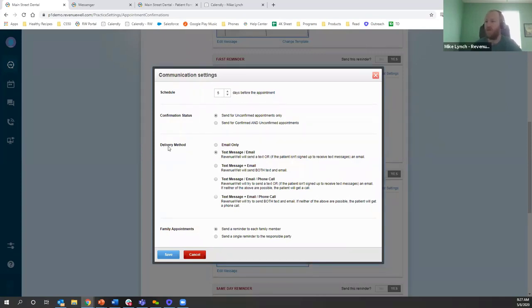Really, the delivery method is what's most important, and the two options I recommend are the two bottom ones here, which is to say, we're going to send a text message as our default communication. Now, if a patient doesn't have a cell phone, we can send an email. If they have neither, we can send them an automated phone call. So this way, the only patients that won't get appointment reminders are those that have no phone number stored and no email address stored. I don't think many practices have any patients without any sort of contact information. So this should cover 100% of your patients and give them the ability to confirm this appointment remotely from their home, which is obviously a pretty important thing now.